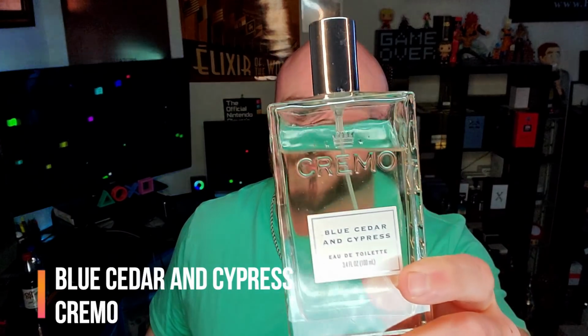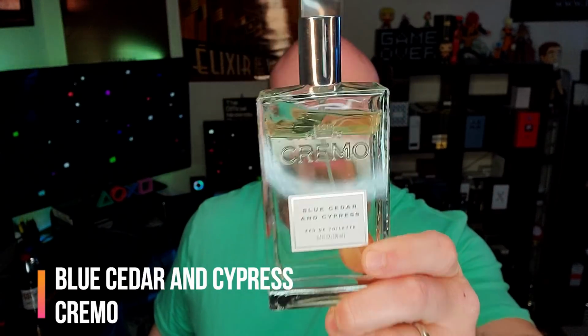One that I haven't talked about in quite a while on this channel. I actually ran out of my second bottle of the shower gel of this scent. I've had exfoliating body bars of this scent from this company. It's pretty much my favorite scent from this company. I'm talking about CREMO, and I'm talking about blue cedar and cypress. Some lemongrass, some cypress, and some cedar wood. It's pretty much what it smells like too. That note breakdown is pretty accurate to me.